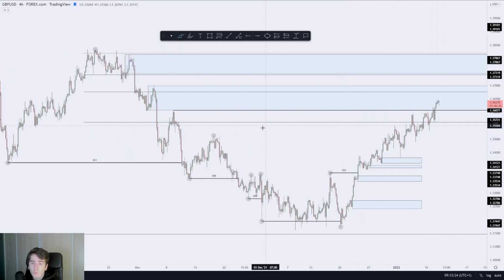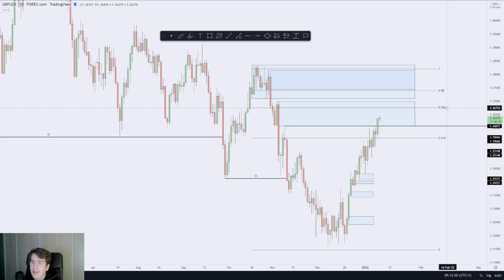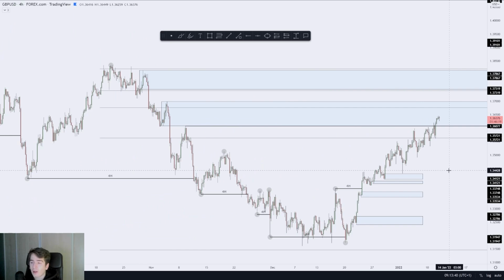So for now, what do we want to see? Well, if we look at the daily time frame, we want to see some slowdown inside this 4-hour area of supply. However, it is kind of likely that we're going to be hitting this area of daily and 4-hour supply very soon, which is also, of course, our area of weekly supply.